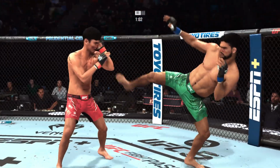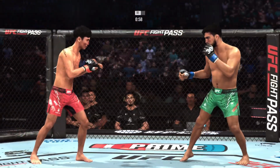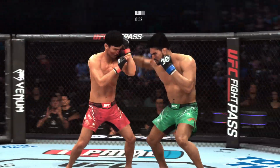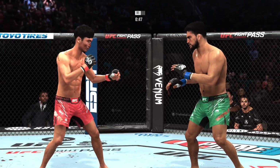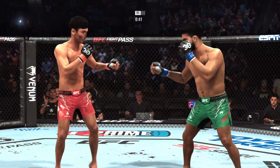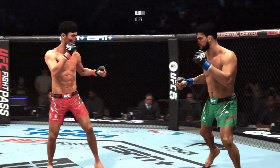Oh! Yeah, he's hurt really bad. 45 seconds to go here in round one. Trying to go to the body here. Unable to find the target.